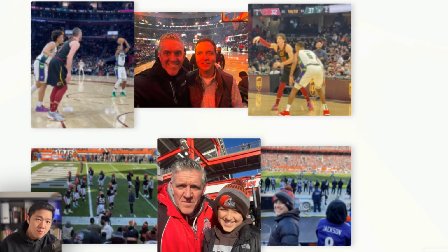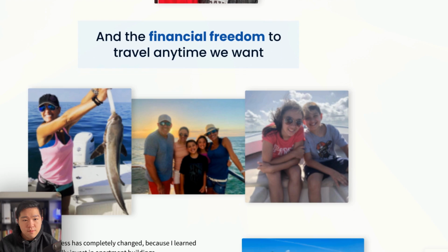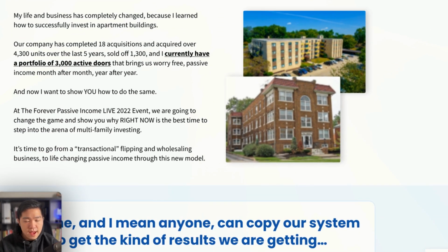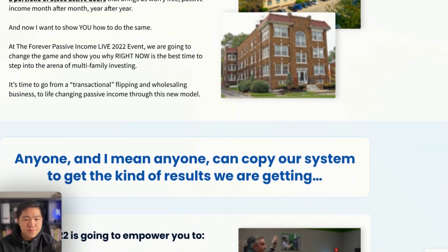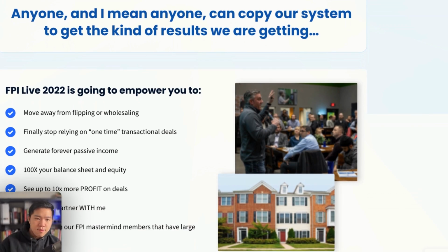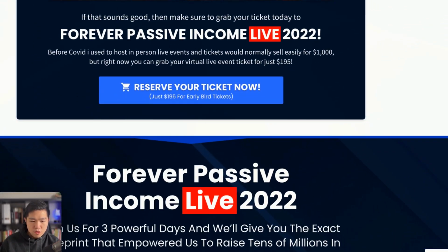Then we have a lot of lifestyle images. This is sort of a nice to include because it is refreshing. People see lifestyle images. They want to live that sort of lifestyle, but also it breaks up all the businessy side of things. And he has the financial freedom to travel anytime he wants, anywhere he wants. Currently has a portfolio of over 3,000 active doors, active units that bring in worry-free passive income month after month, year after year. And he now is showing that system, how you can copy and paste that in order to do XYZ things. And then you just join, you buy your ticket.